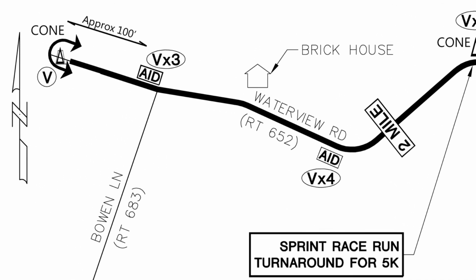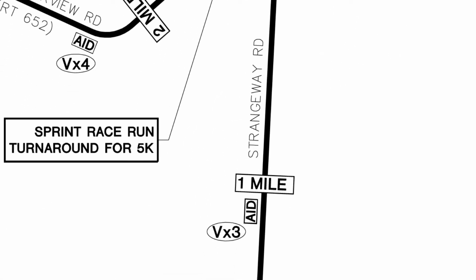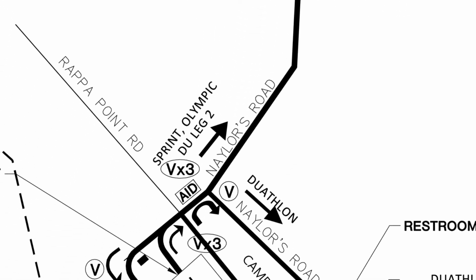You will find aid stations right outside of transition and at every mile marker, as well as at the turnaround. After crossing the finish line, catch your breath, grab some food, cheer on your fellow competitors, and enjoy the many activities that we have planned as you wait for the awards, which will begin shortly.